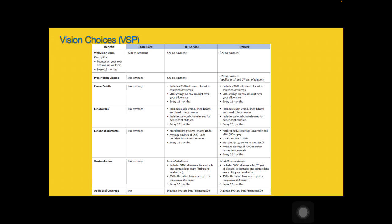We also have 3 different vision plans to choose from. There is one that is at no charge, that is the Exam Core. Each of these plans offers an eye exam for a $20 copayment. However, with the Exam Core, there would be no additional benefit for frames and glasses, etc. However, you would receive discounts if you do get contacts or glasses at a provider that accepts VSP.